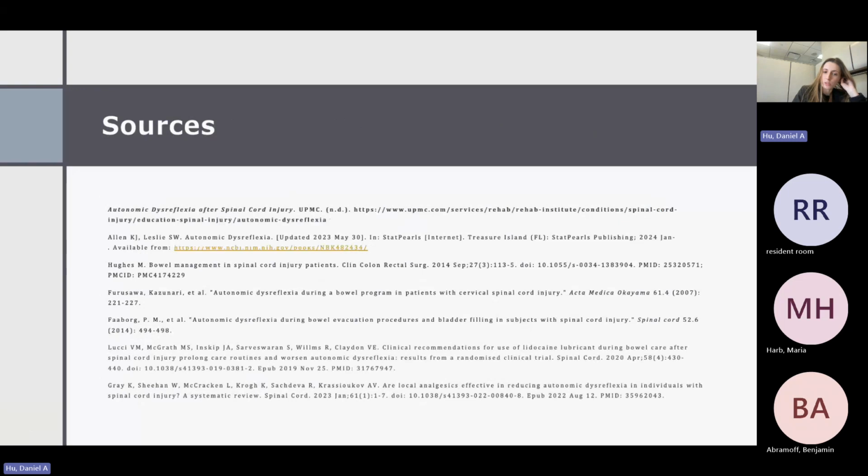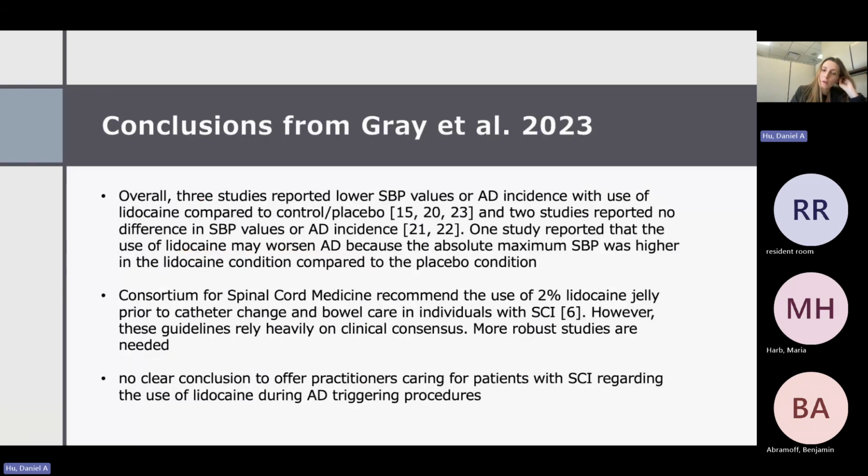So here are some of the sources that we talked about. But my thoughts on the systematic review: it's a little tricky because only 2 of the articles are really looking at exactly what we want to look at, with bowel regimen and lidocaine, and the results are split. So unfortunately, I'm not sure if I have a good recommendation for you guys either, but that's where we're at with the most recent data, I would say.